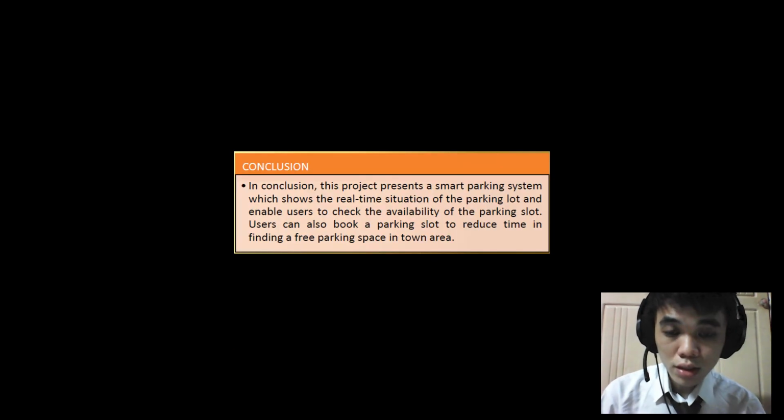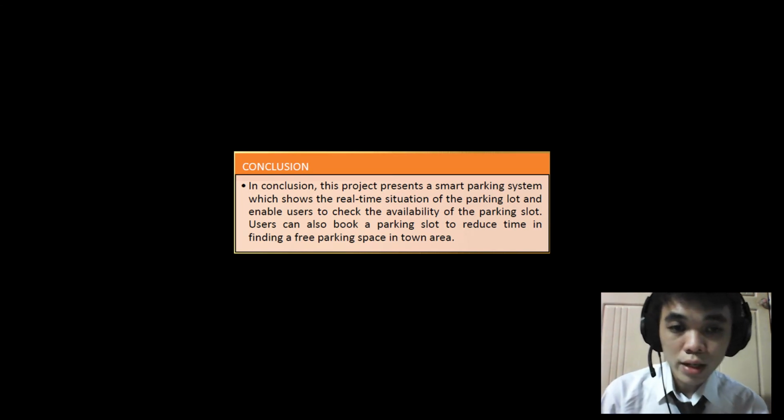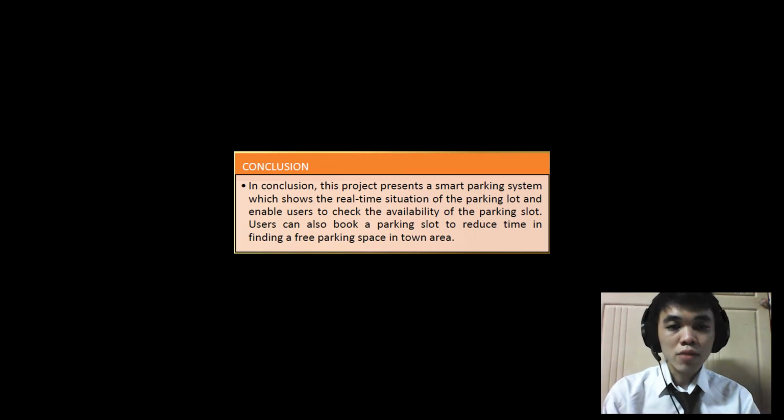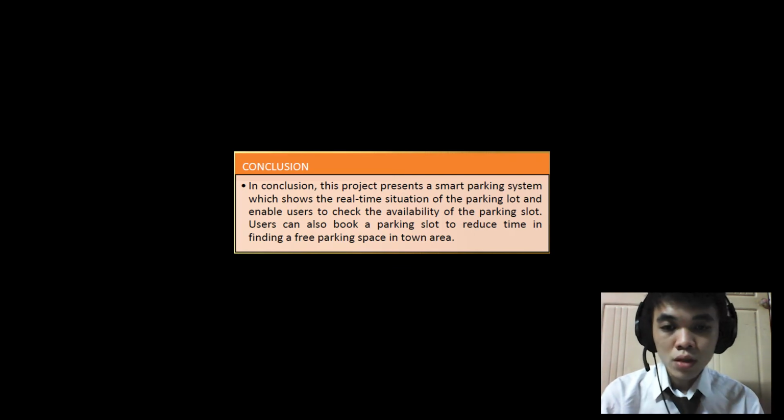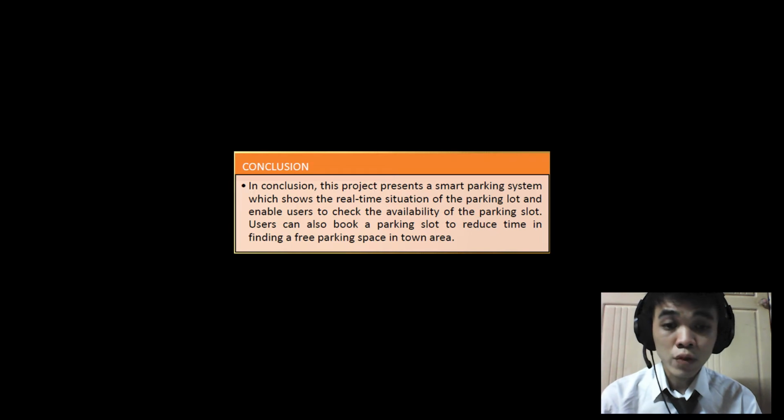Okay, next is the conclusion. In conclusion, this project presents a smart parking system which shows the real-time situation of the parking lot and enables users to check the availability of the parking slot. Users can also book a parking slot to reduce the time spent finding a free parking space in the town area.